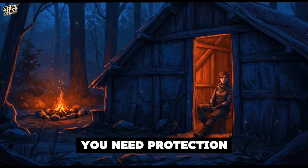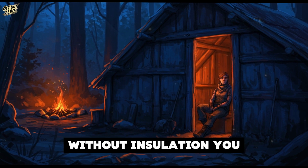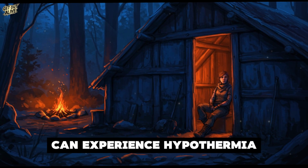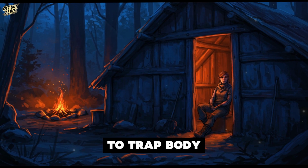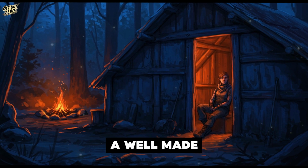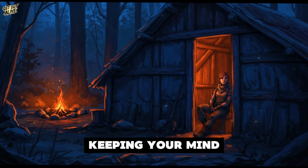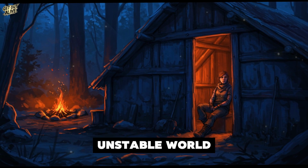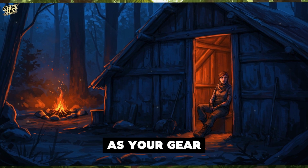If you need protection at night, temperatures can drop suddenly. Without insulation, you can experience hypothermia, even in tropical regions. So keep the interior small to trap body heat, and patch all holes to block wind. A well-made shelter is more than a home. It's a psychological refuge, keeping your mind stable in an unstable world. And in survival, your mindset is just as important as your gear.